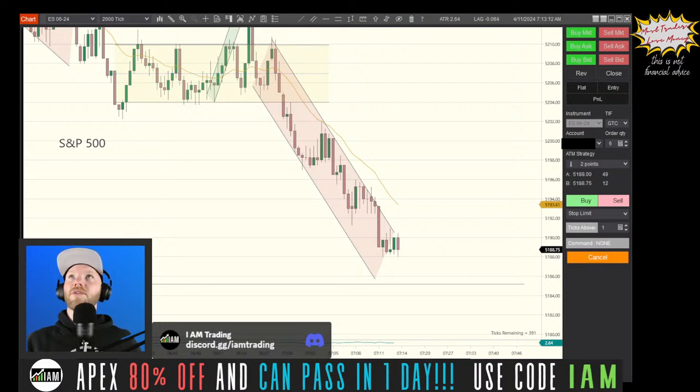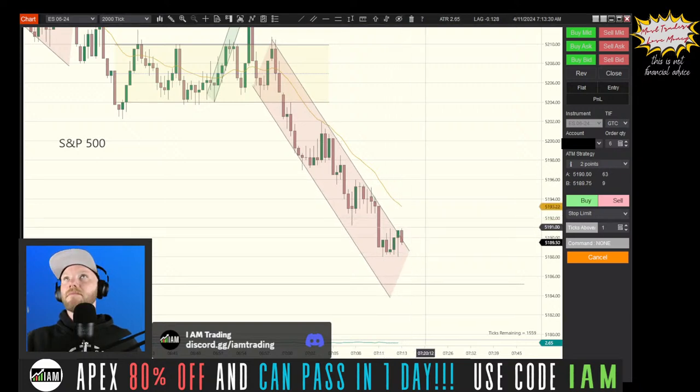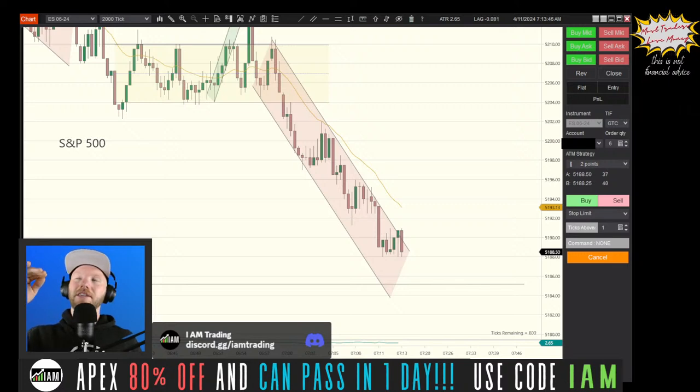Gold looking like a pretty good short right now. Been in a really slow, nasty looking uptrend and looking like it's losing strength. Russell 2000 is a very interesting chart. It's just slowly drifting downwards. Looks like a super long, drawn out bull flag that you're like, is this even a bull flag anymore?